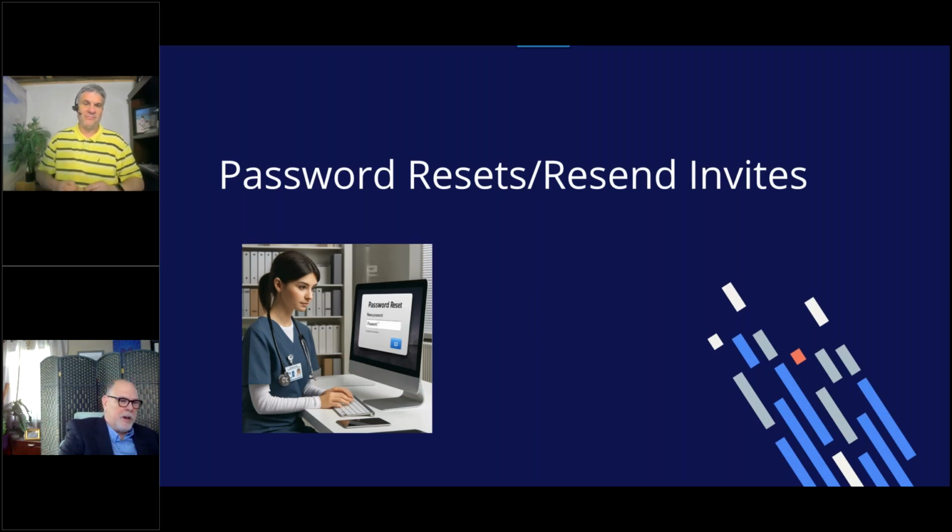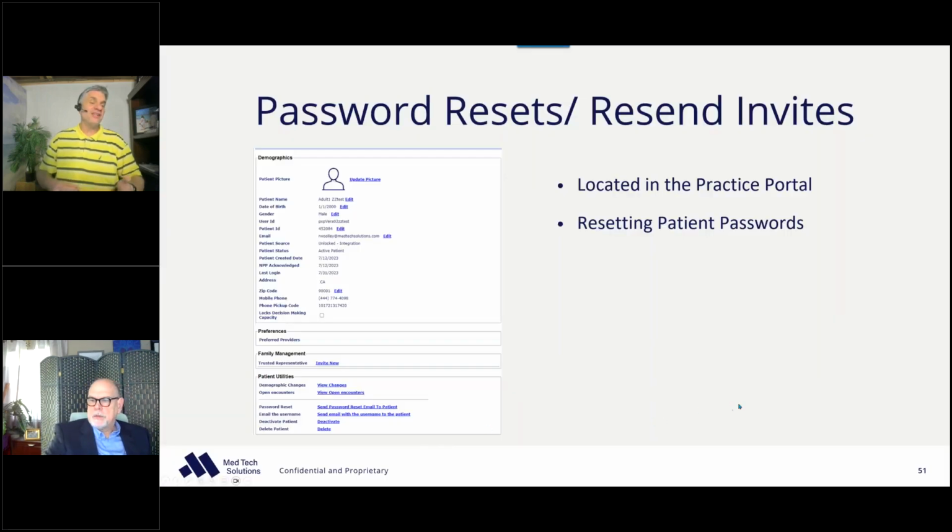Password resets. Resend the invite. This causes some blood pressure issues. So a patient forgot their password. What does this look like? In Practice Portal, probably the most common request you're going to get is that the patient asks, can you resend the invite to me? You sent it 3 months ago, but I ignored it and deleted it, but I want to join now. So you would go into Practice Portal, bring that patient up, and from the patient dashboard you can resend that portal invitation. That happens very frequently. You can also send the password reset to the patient, and it's also here where you can deactivate the patient as well.